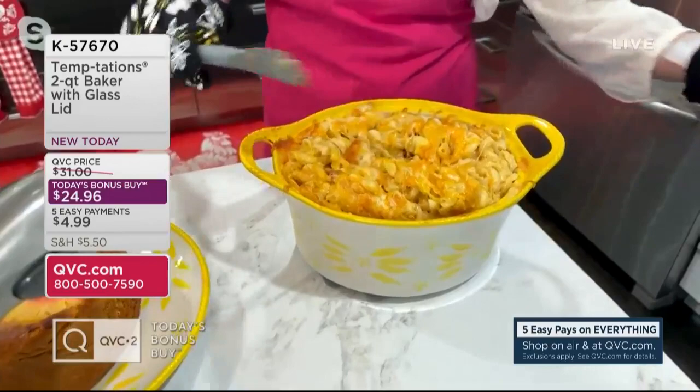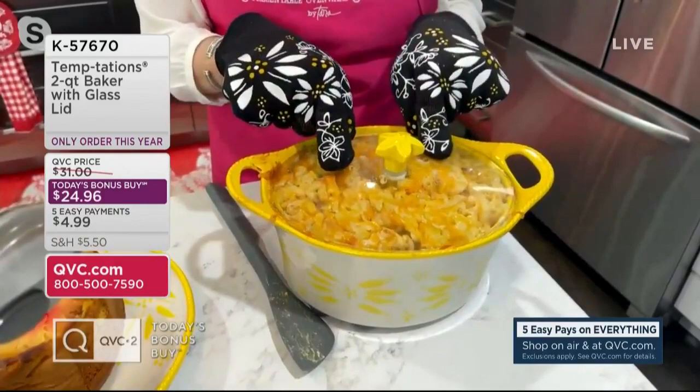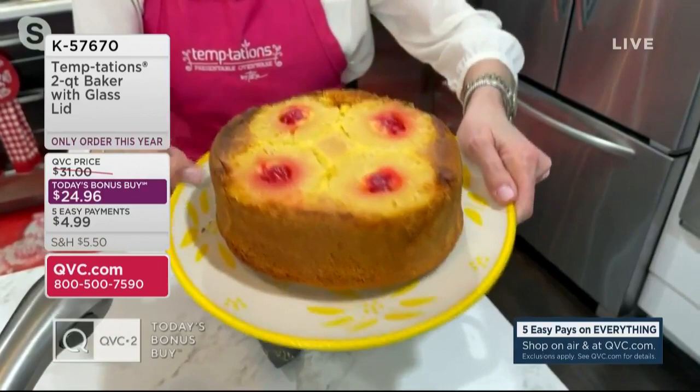And then if I have leftovers, look at this. I just pop my top right on. I don't have to use any foils, any plastic wraps. I put it right in the refrigerator. I take it out the next day and I can reheat it in the oven or the microwave. Check this out right here. Are you thinking about baking in here? I just turned this cake right out. I baked a pineapple upside down cake. Can you believe all the different things that you can do in this one baker?